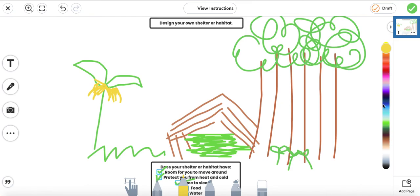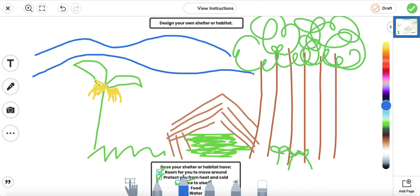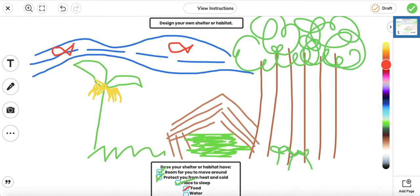In my forest habitat, I'm going to have a stream of water over here. And so in this stream of water, there's going to be fish where I can fish and find food also. It will also be a place where I can get water to drink. And so I'm going to go ahead and put a check mark here on my food and my water.